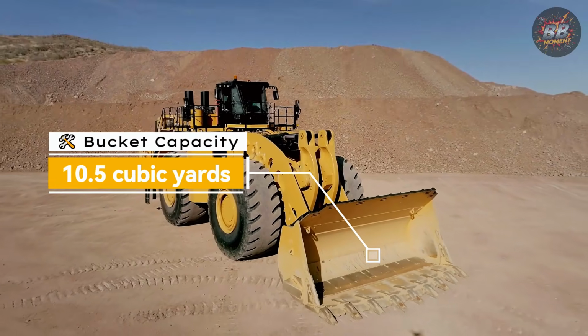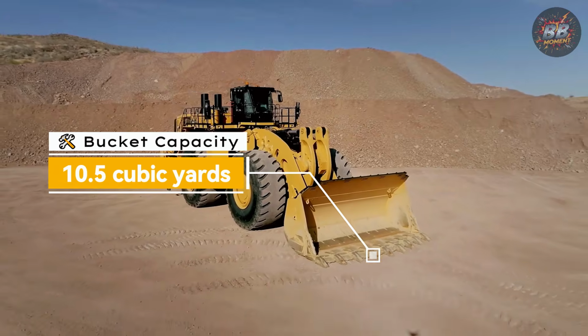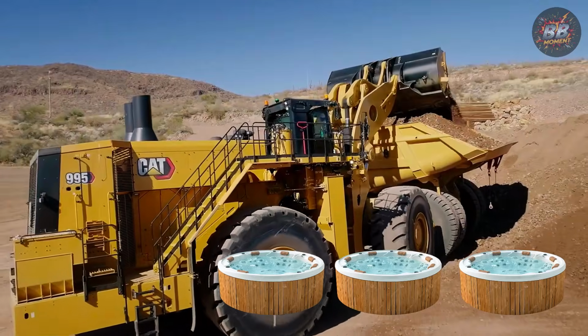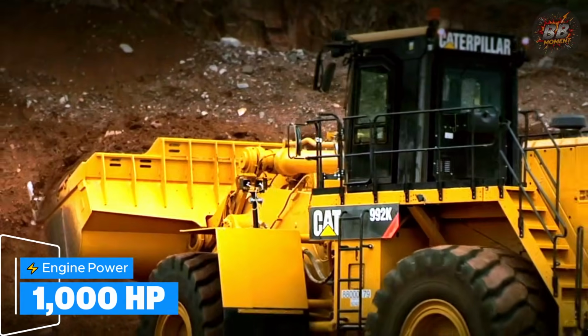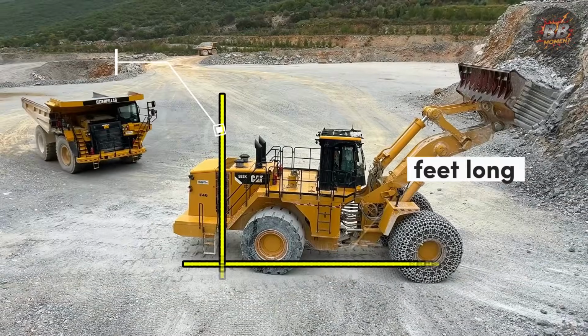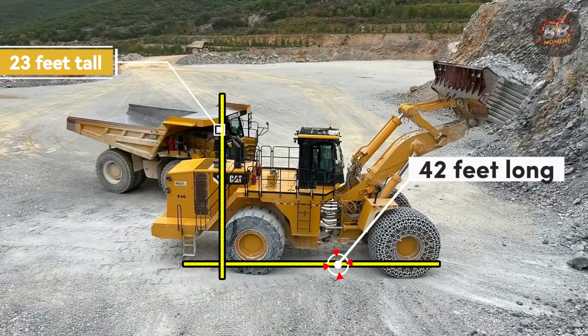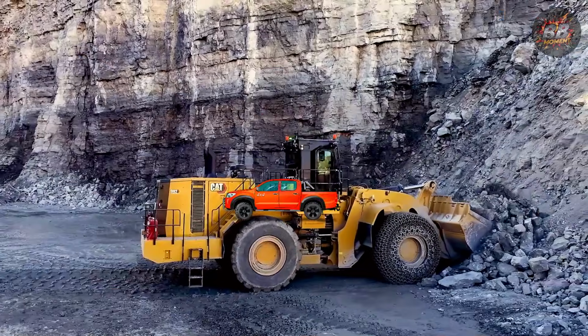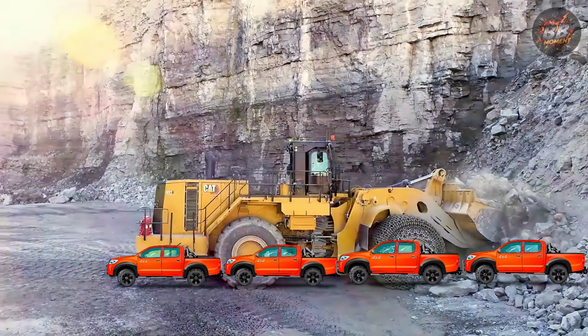Bucket capacity: 10.5 cubic yards. That's nearly 3 hot tubs of dirt every lift. Engine: 1,000 horsepower, raw muscle paired with smart hydraulics. Dimensions: 23 feet tall, 42 feet long, as high as a 2-story cabin, and about 4 pickup trucks long.